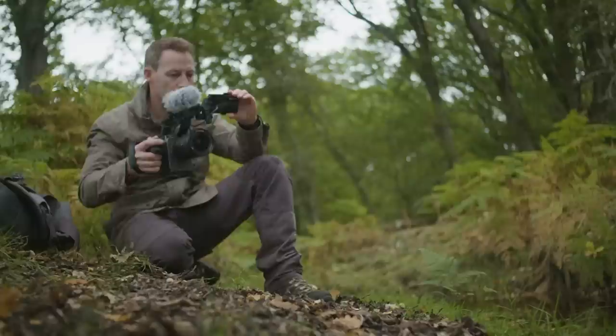We shot in S-Log 3, and actually it's in post-production where you see the range of the camera to pick up the detail in the shadows as well as the light. I found that to be just incredibly powerful and a really impressive performance for such a small body.